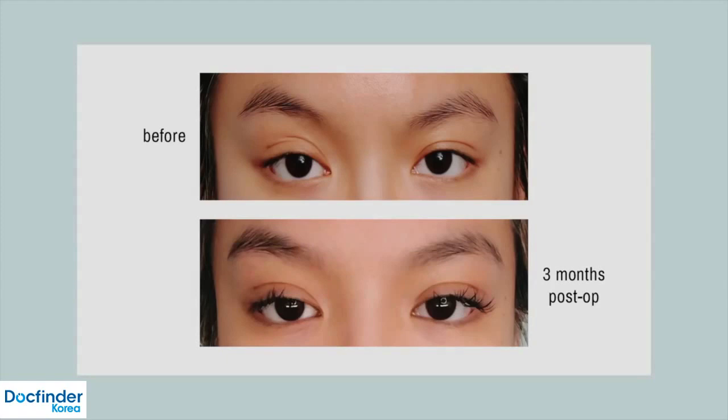Because Dr. Lee made my eyes more congruent, the appearance and feel of my eyelids has significantly improved. They look better all the while still looking natural, and I would recommend ptosis correction for people with uneven or droopy eyelids, or even those with monolids, because it's basically a longer lasting alternative to eyelid tape.